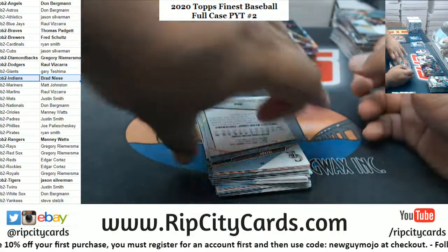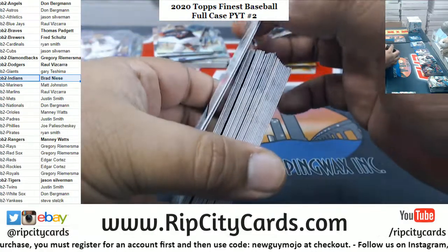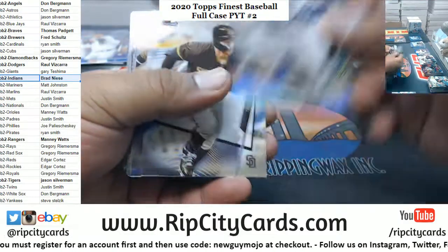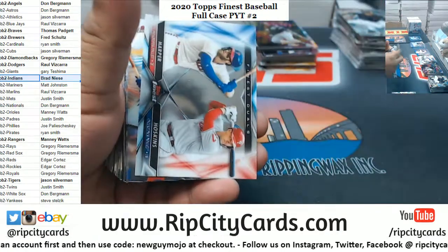Hashtag love the shiny. And, you know, I got my own hashtag on the Instagram, and that is a hashtag. That's a nice card.